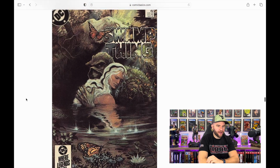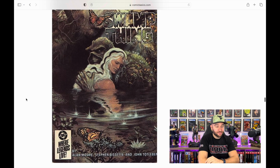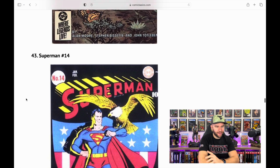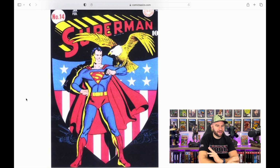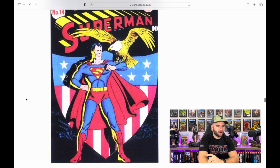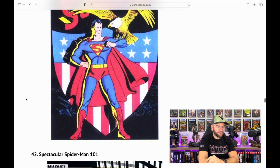And we have this incredible painted cover. One of the best Swamp Thing covers of all time. Maybe the best. Superman #14. This is that iconic American badge shield cover, that black background. I mean, just this is Americana. Incredible cover.